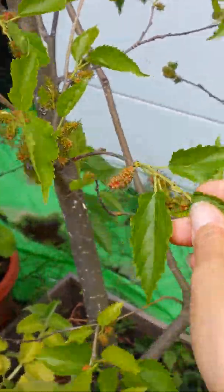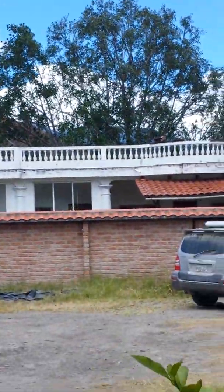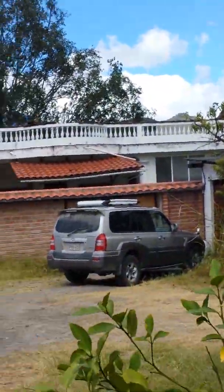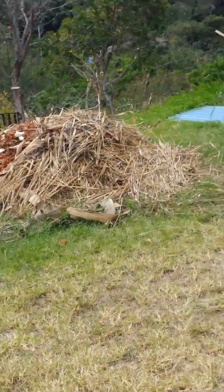These are mulberry trees. You can see them growing there. And here is a citrus tree, and it's flowering because I've been watering it really well. It is the dry season, guys, so it's really windy. This is the main house. This is where my landlords live. And we'll probably do bonfires soon.